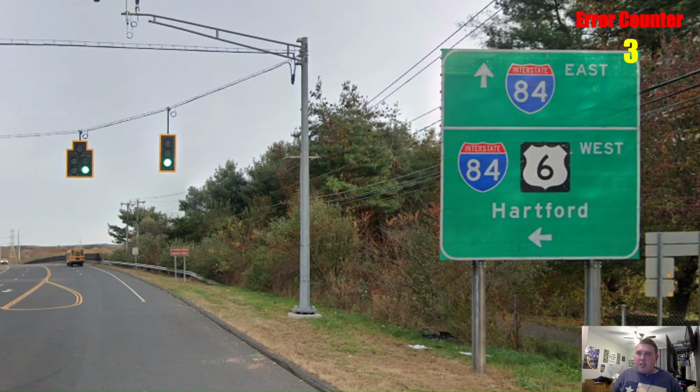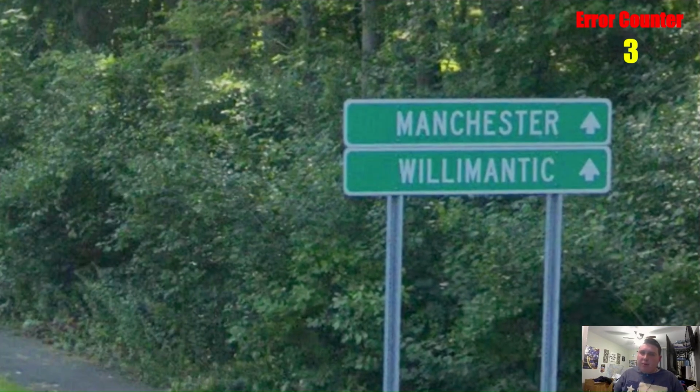And here in eastern Hartford, we're meeting with Interstate 84 now, and US 6 is now joining the party here. And for some reason, we don't have a control city for 84 East. But further up the road, we're now getting a directional sign for both Manchester and Willimantic for both 6 and 44.